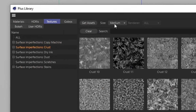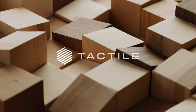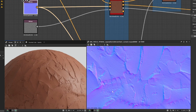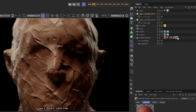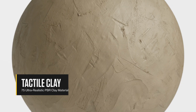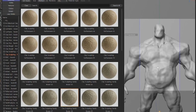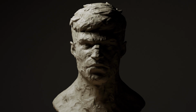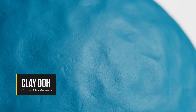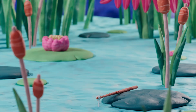In the last year, we added a ton of materials and textures, but we also added an entire new category with our all-new tactile library, meticulously crafted materials for 3D designers. This growing library has over 280 of the highest quality detailed materials available anywhere, including clay fine, clay rough, and clay sculpting. These 75 materials give you incredibly realistic clay materials for creating sculptures, pottery, and much more. There's also the Clay-Doh collection, 36 fun materials that give your 3D objects the classic look of children's clay, perfect for motion design and stop-motion style animation.